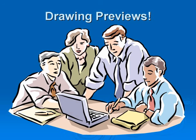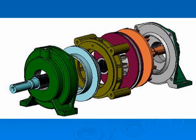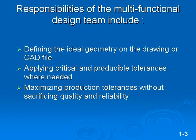A drawing preview requires a core group of people from all affected disciplines to come together to discuss the product, production, and inspection of the parts before the drawings are made, at the solid model stage, before someone has invested time in applying dimensions and tolerances. This core group has an important role during the design preview. They have to define the ideal geometry of the part, not only for function, but also to help facilitate the production and inspection of the parts.